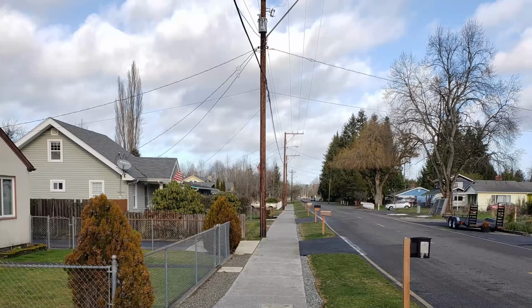So here's another picture of that sidewalk where it was underwater previously, but now it's completely dry all year round, even when there's high groundwater.